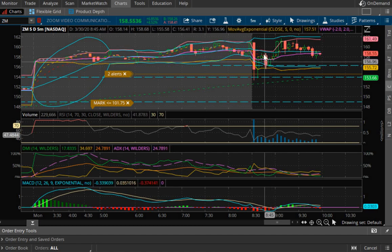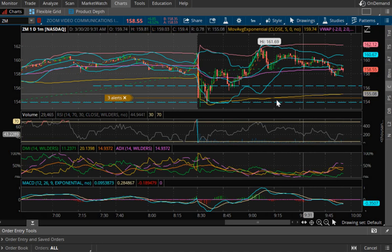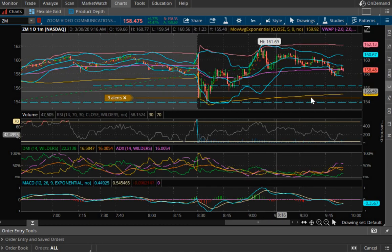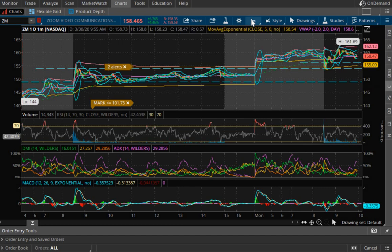I should have waited for confirmation here. I did the 1 day 1 minute confirmation, break below. However, you can see this reversal right here that we did miss out on. Again, guys, you aren't going to always execute a trade perfectly. Nobody does. Nobody will. It's all about learning as you go.